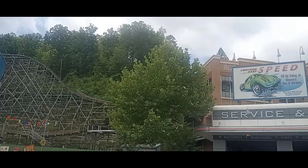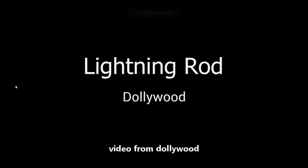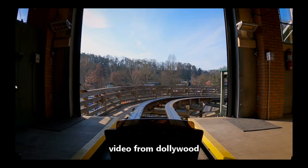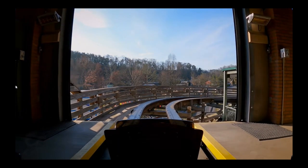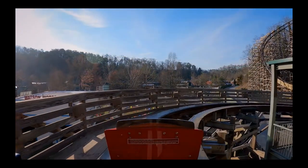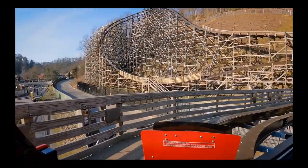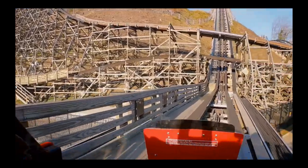But after that, you're going to head into the wave turn. A lot of people told me, oh, this is floater, this is kind of dumb. But no, this was amazing. This is definitely ejector. It's sustained ejector. It almost feels like one of those wave turns in the middle of Steel Vengeance, but supersized and sustained. It was amazing. And then you have a nice visual coming back down.